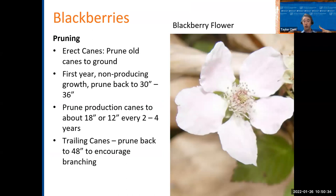Prune those old canes to the ground for those erect blackberries, because that's going to keep a condensed growing and encourage that new growth, because most of the berries grow on that newer growth. So it kind of keeps a more compact, flush, dense growth of blackberries. Your first year, you're going to have this non-producing growth, it just kind of shoots up. It doesn't produce a thing at all. You're going to prune that back, not all the way to the ground, but to 30 to 36 inches. Because then it's going to become a bearing stem, or bearing cane. And then you can start doing your management pruning after that.